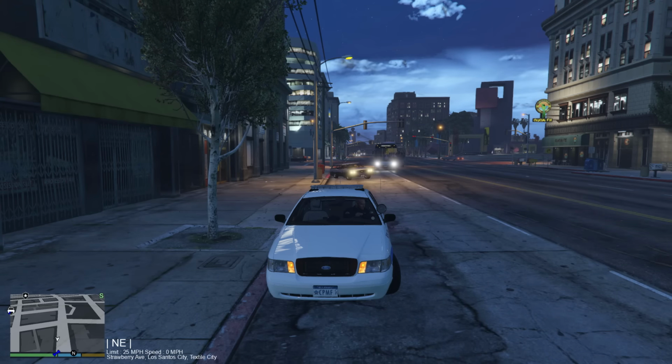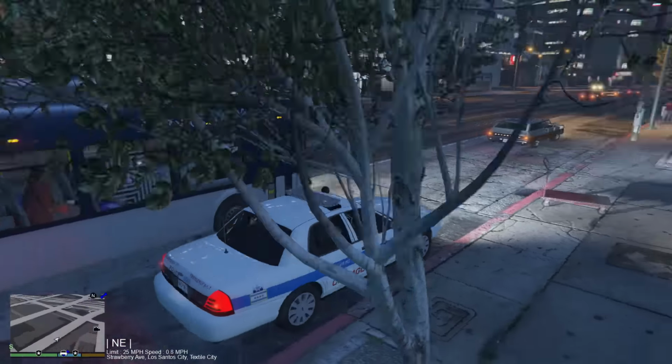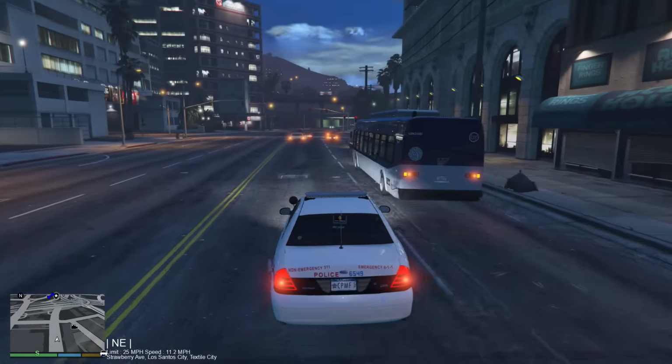What the heck is going on? All right, we're going to attempt a 1081 on this station wagon. I'm not sure what the name of it is. It's called a station wagon. But we're going to attempt a 1081 on it. They seem like they're drunk or something like that.